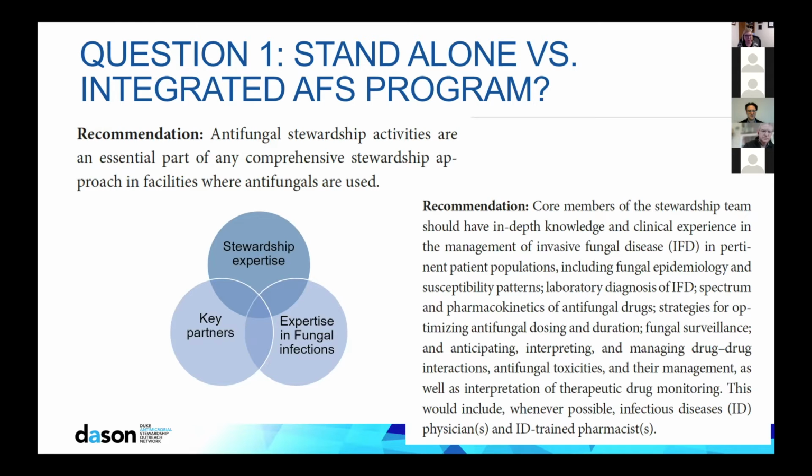So not a one-size-fits-all answer, though. And I will say that if you're a stewardship team and you do not have antifungal expertise at the table, you need to get it there. And I will go back to something I said a long time ago. I think we sometimes think in a very siloed fashion around what that means.